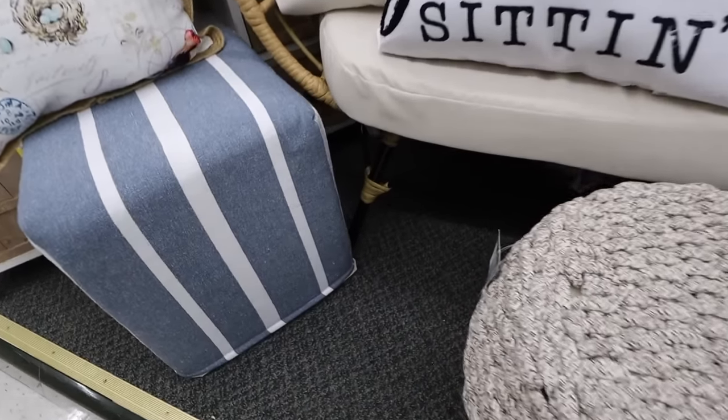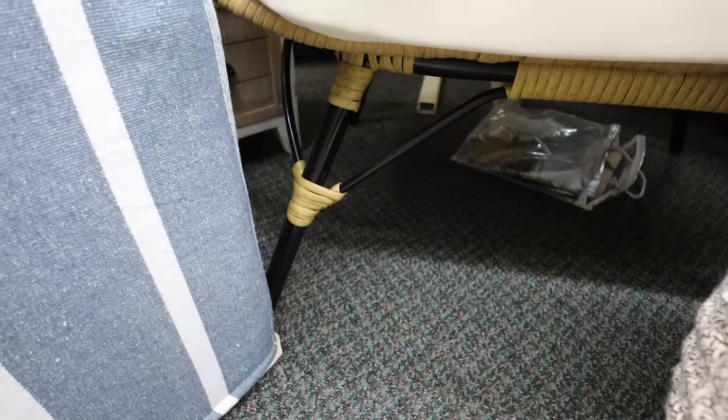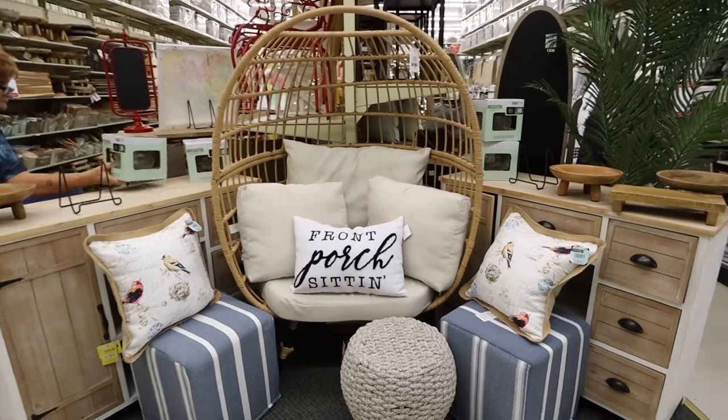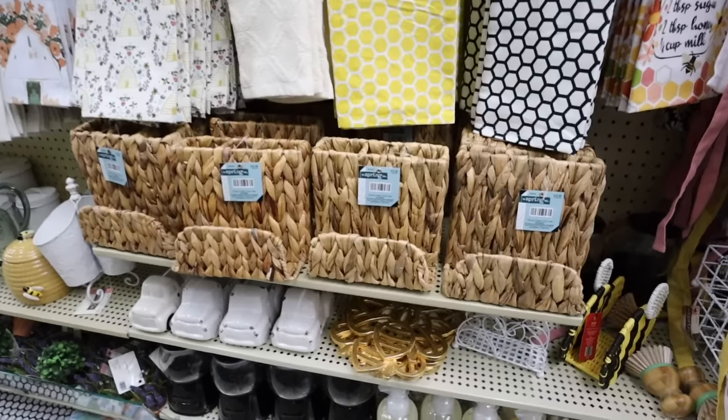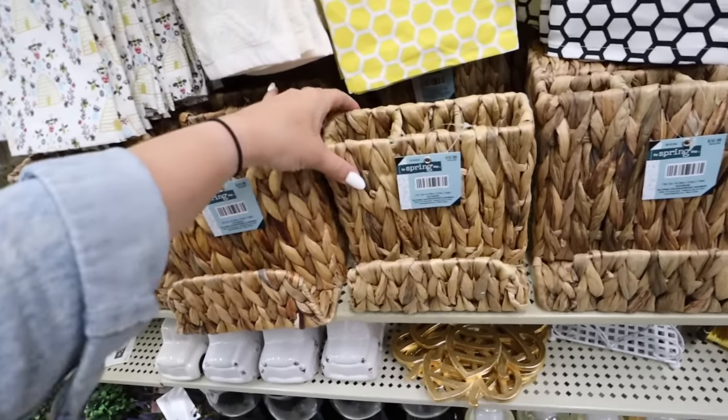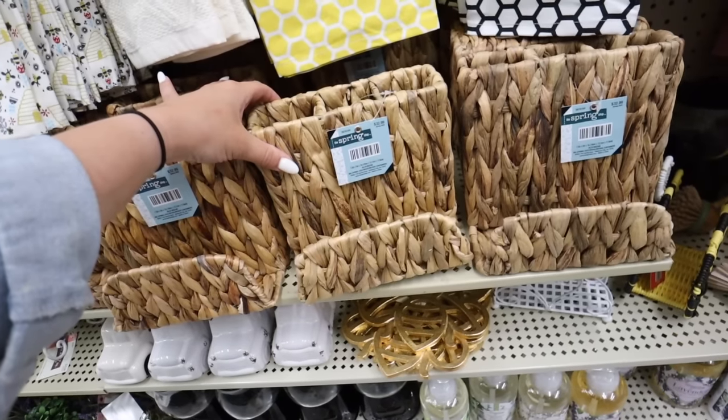And then down here you can see it does have these nice black legs with those woven details all throughout. So yeah, wow, Hobby Lobby has their own egg chair now. Oh my gosh, okay, so I showed something like this in the Target dollar spot last week. It was $5.99. Here at Hobby Lobby, $32.99.